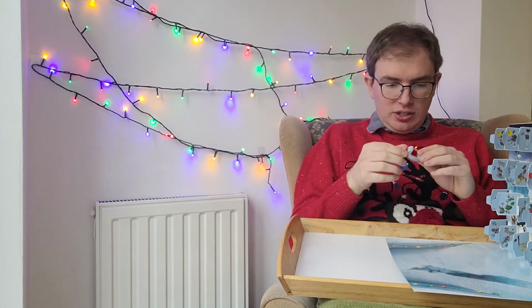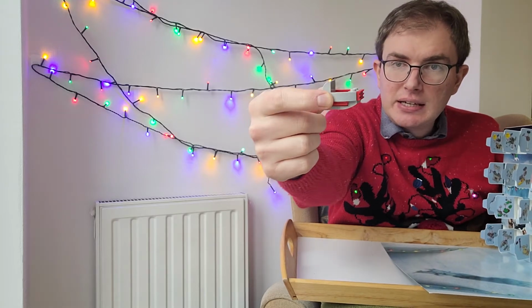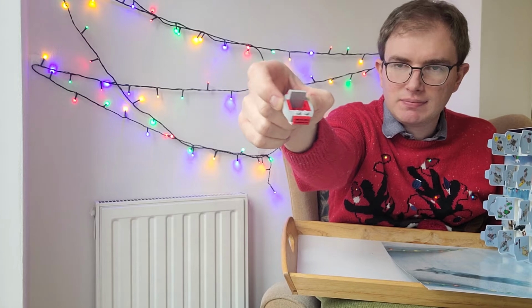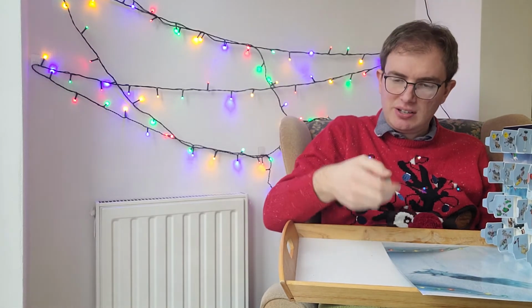Before we move on, let's do our recap of yesterday's model. Yesterday's model was this, which was Grogu's chair slash egg slash floating cot type, whatever it is, thing. The little thing he spends a lot of his time in.